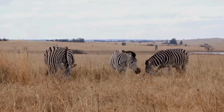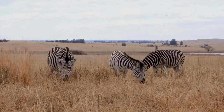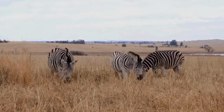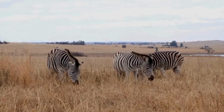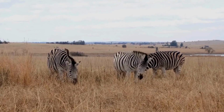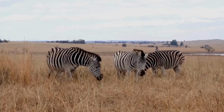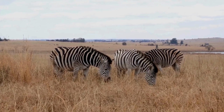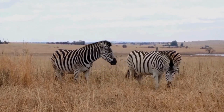One of the most remarkable aspects of zebra behavior is their migration patterns. The plains zebra, for example, is known for its seasonal migrations, traveling long distances in search of fresh grazing grounds and water. These migrations can involve thousands of individuals and are essential for the survival of the species.